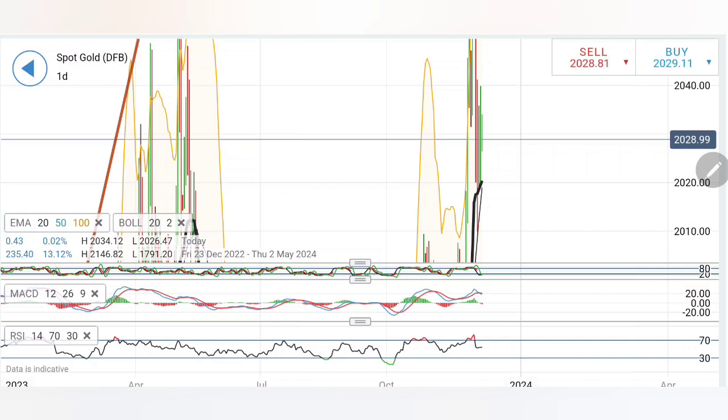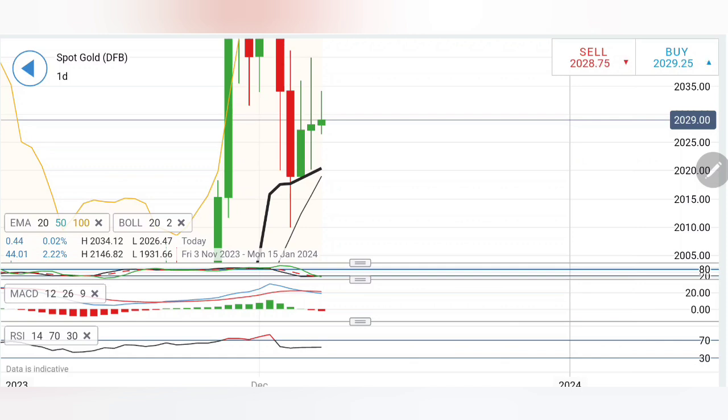And this is going to play an important role in deciding which direction gold wants to take. Beyond 2042, we are looking at 2048 and plus. And beyond 2048, certainly we are looking at 2054, 55, and then 2060 as the next targets.